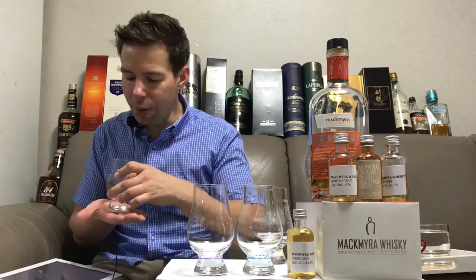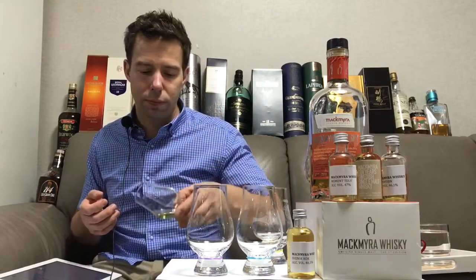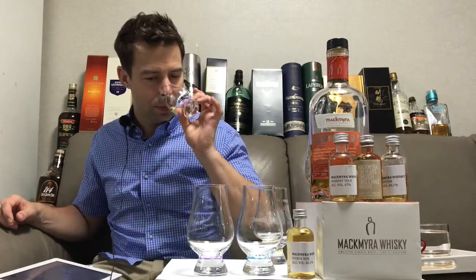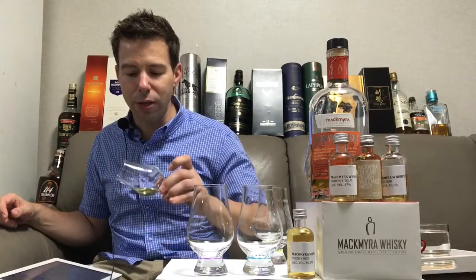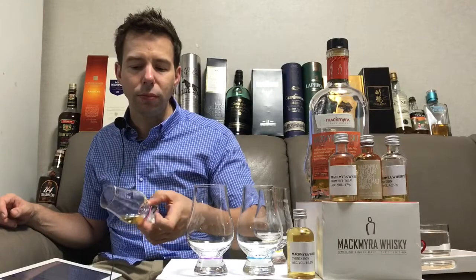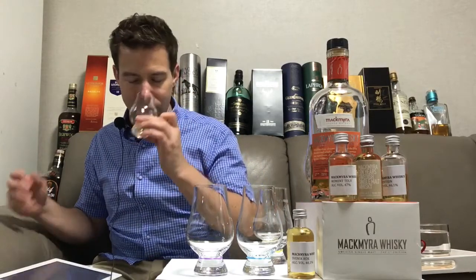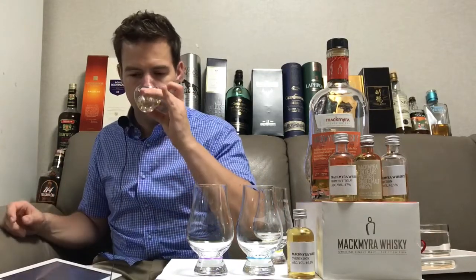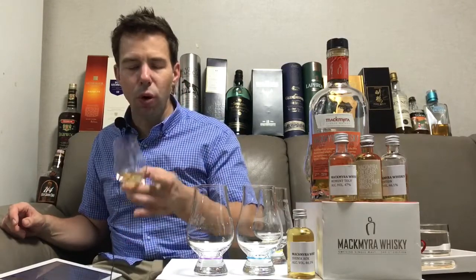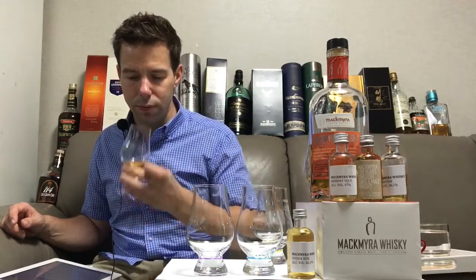Yes, more berry sweetness now is coming through here. It reminds me of a certain Sauternes finished whiskey, in a way. Oh yes, and a little bit more vanilla coming through here now. Vanilla and custard.